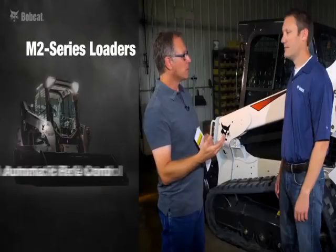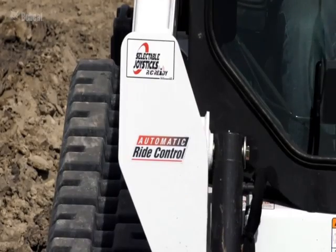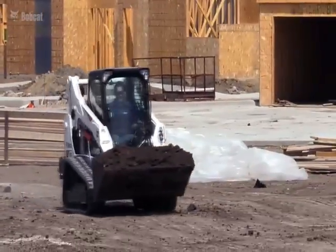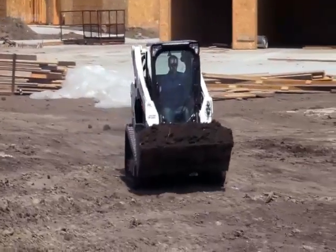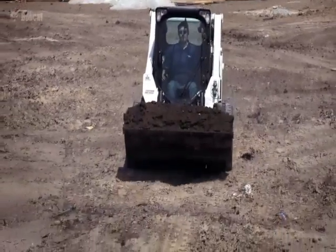Another important feature to these loaders is ride control. Can you tell me a little bit about that? Yeah, ride control is nothing new to Bobcat. With the M2 series, we now have an automatic ride control, but ride control in its very purest form, it's a damping system on your loader lift arms. Right? So as you put a load onto the front attachment, it then cushions the front attachment when you're transporting material across the job site.